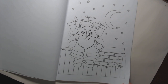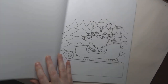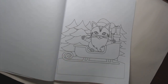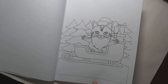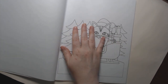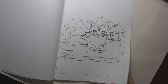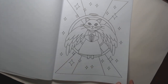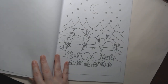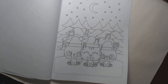So these aren't super complicated images. They're fairly straightforward. But we have cute cats, and we have cute cats that are dressed up as Santa Claus and stuff. So you knew that caught my eye. And this page would be a really good one to practice like a nighttime background on. You get some extra space in this book. This is, like I said, I think a good book for trying some different mediums on.